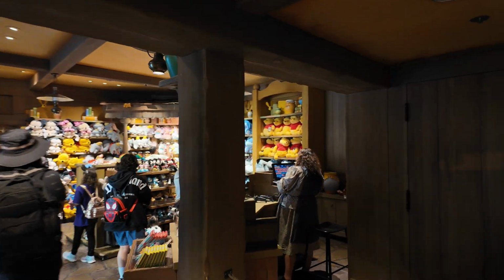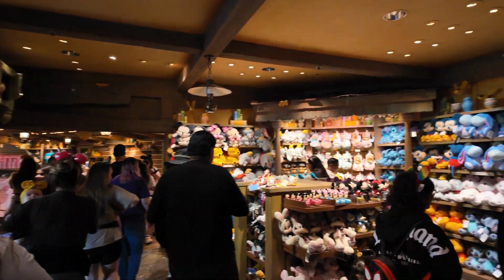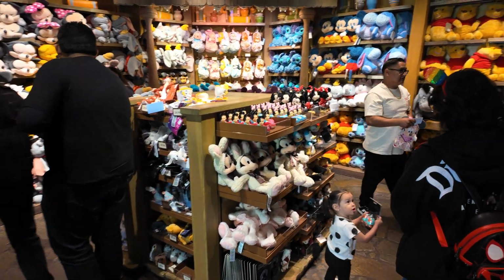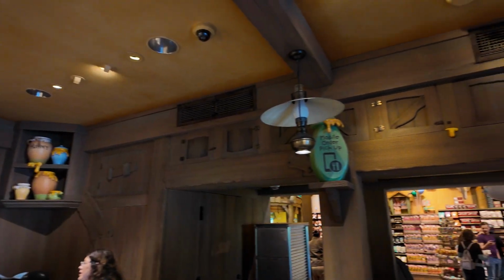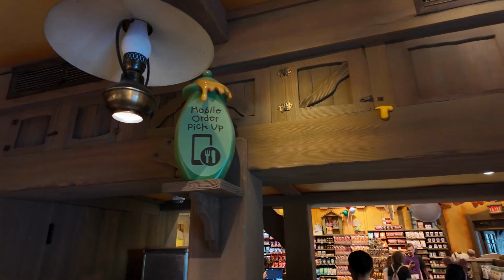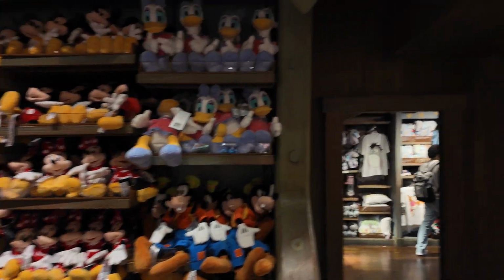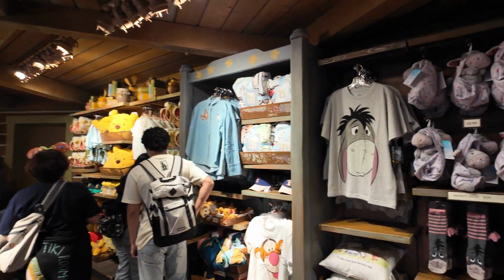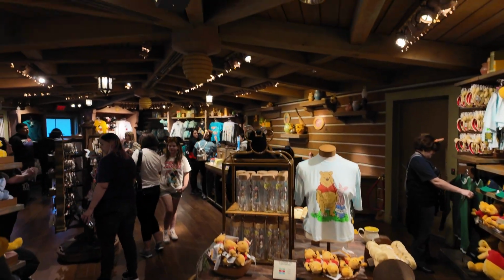Anyway, move in here, and I think that's the end of it. It's either this room is the end of it or the next room, and then it will become all Tiana. But you can see some of the fun details here. Mobile order pickup. That's interesting. I'm not sure what you're mobile ordering here. But it's not run by food and beverage. It's definitely merchandise. So I don't know. So there's general plush in here, kind of generic, and then more Winnie the Pooh stuff.